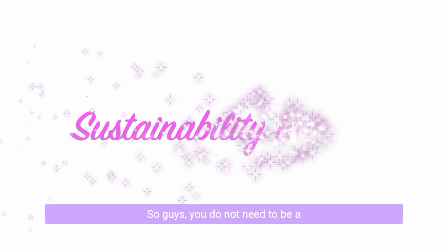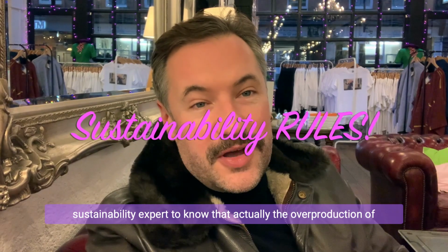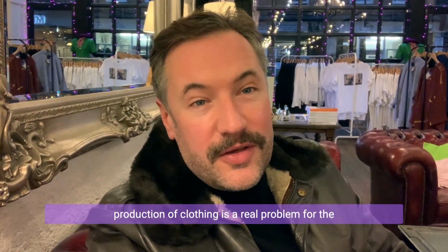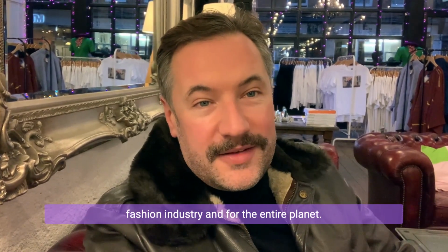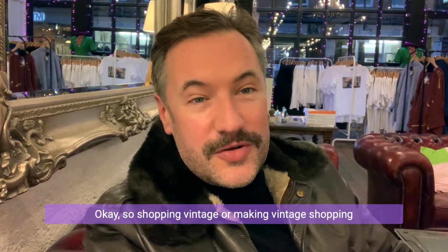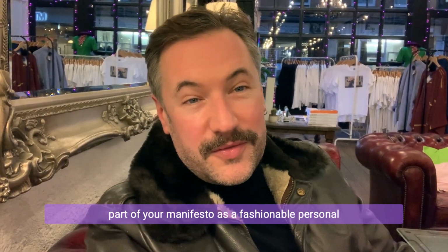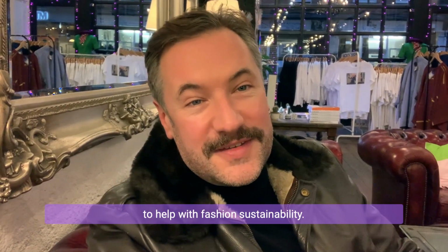So guys, you do not need to be a sustainability expert to know that the overproduction of clothes and the waste and landfill involved in overproduction of clothing is a real problem for the fashion industry and for the entire planet. Okay, so shopping vintage, or making vintage shopping part of your manifesto as a fashion or personal stylist, for example, is a really great way to help with fashion sustainability.